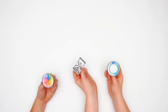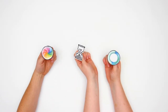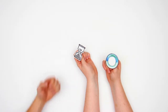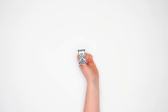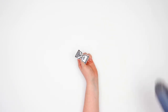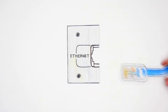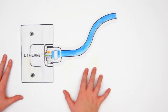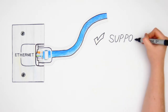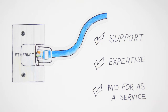Gone are the traditional IT bottlenecks, which means no more waiting. Gone are computer rooms full of servers and data storage, firewalls and routers along with the team to support it. Gone is the need to constantly invest in upgrades and rebuilds. Instead, by plugging your blue cable into the wall, you access exactly what your business needs, including all the support and expertise paid for as a service.